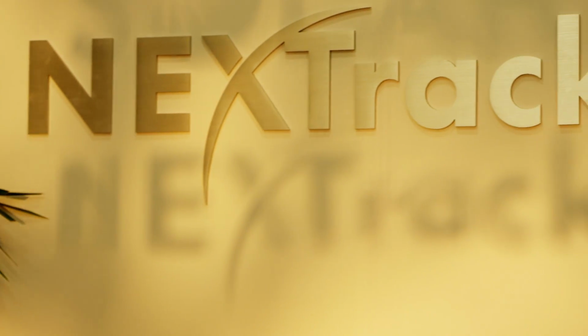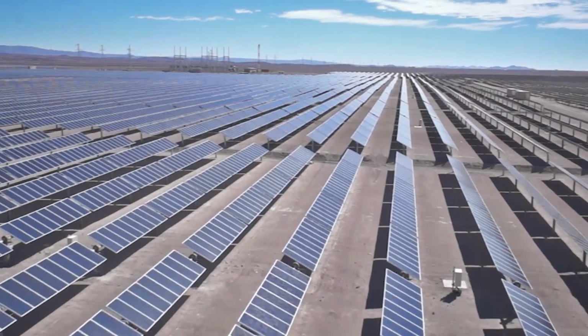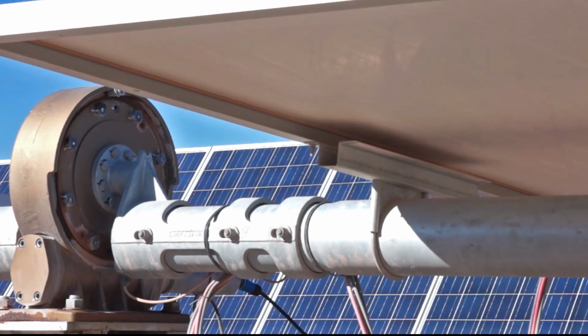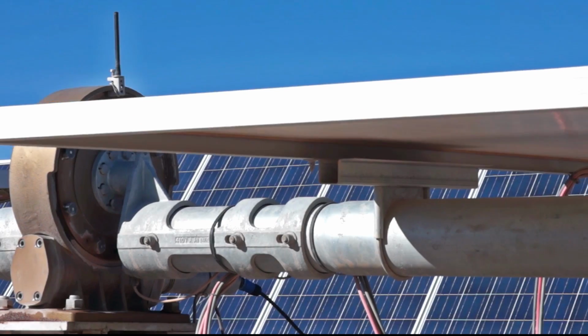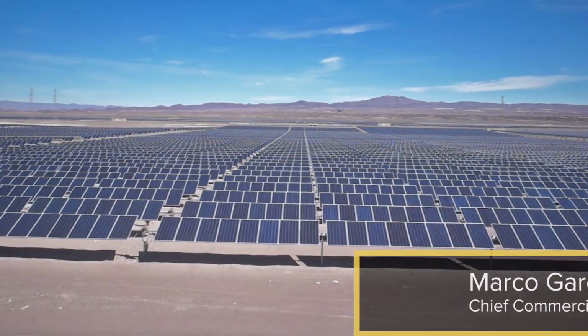What Nextracker's done is we've really focused on the fastest growing sector, which is the utility scale and distributed energy application in the sunny areas, and we've come up with the killer app, if you will, for this market, which is the tracker. Self-power tracking is a big benefit for all the stakeholders. You're not buying the AC power from the grid. You constantly have your trackers tracking with the power of the sun.